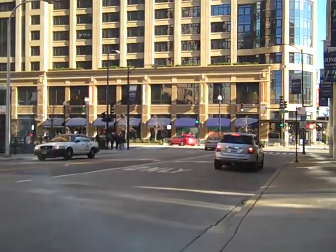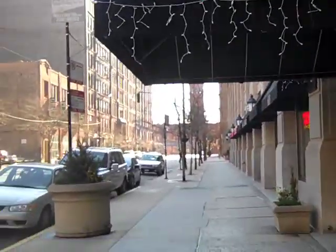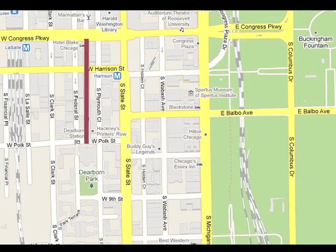Oh, great. Damn. Must be a Bears game today. So this is Printer's Row, or part of it at least. And Dearborn.